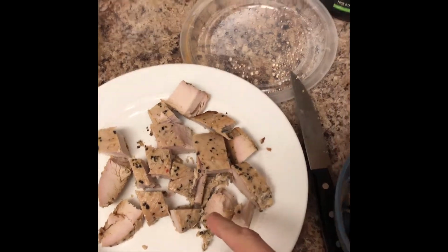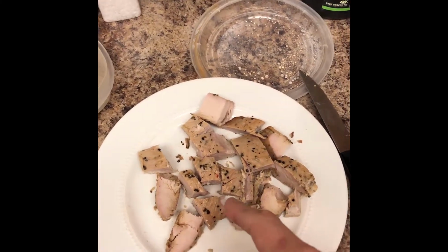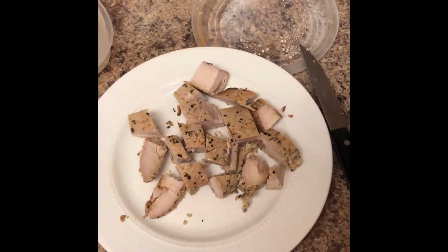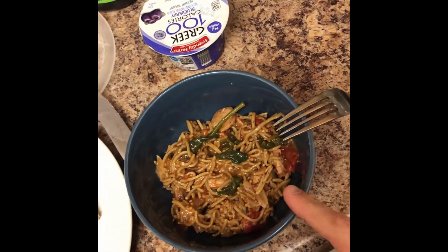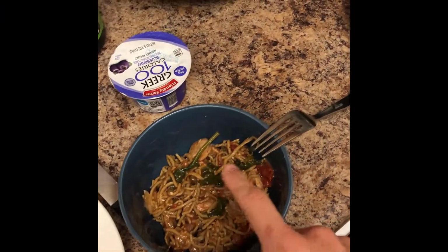Final meal of the day is going to be very easy because it's leftovers. So what I have right here is 8 ounces of turkey tenderloin. It was very easy to do. Pre-made, just threw it in the oven. Next was edamame pasta with sausage, some spinach, and tomatoes.